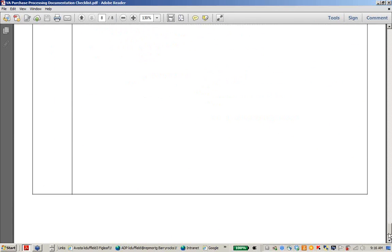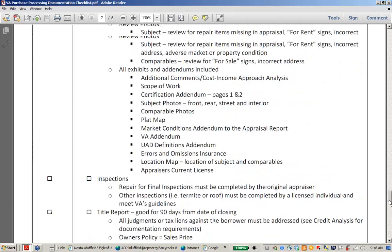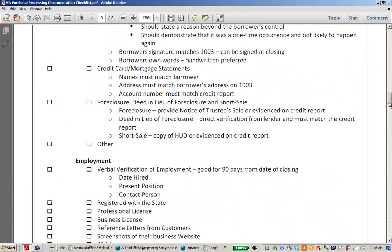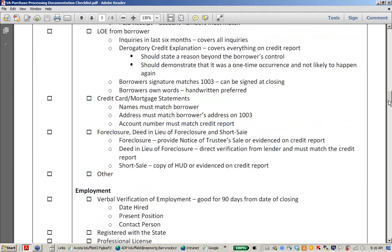So you can use this checklist. And you guys, I have a Word version of it if you want it. I'm not keeping it proprietary. So if you want the Word version so you can copy and paste or add to it, feel free to let me know and I'll send that to you.